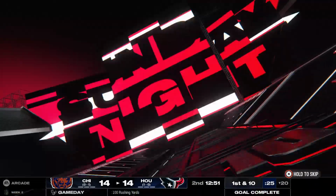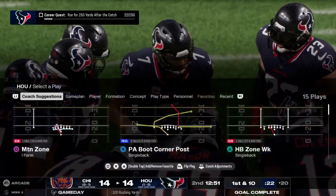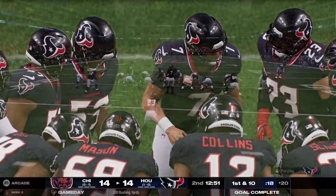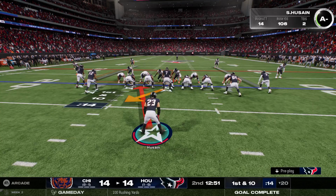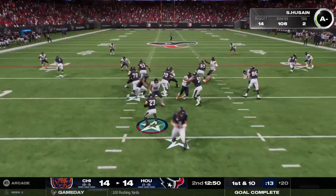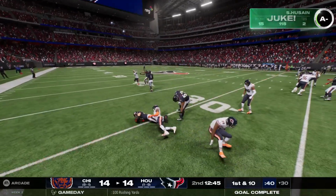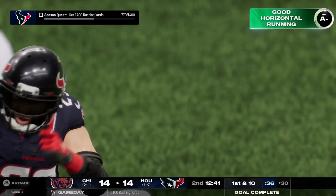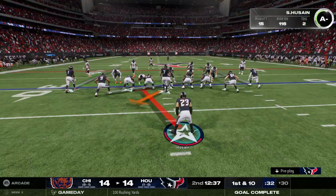Houston's offense taking over again. They'll start on the ground here on first down. And he'll get this up to the 30-yard line. 123 yards rushing for him now as his fine rookie season continues.